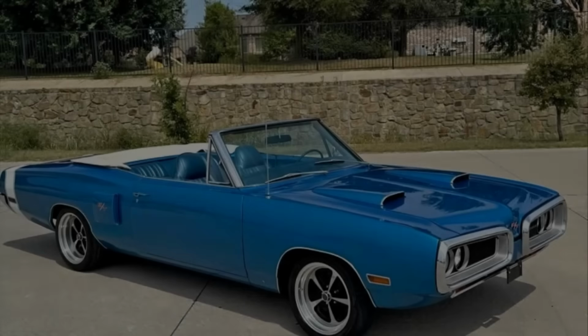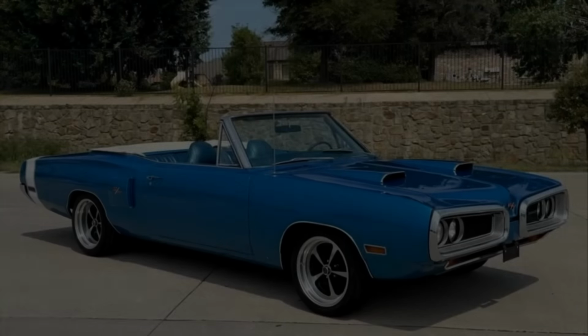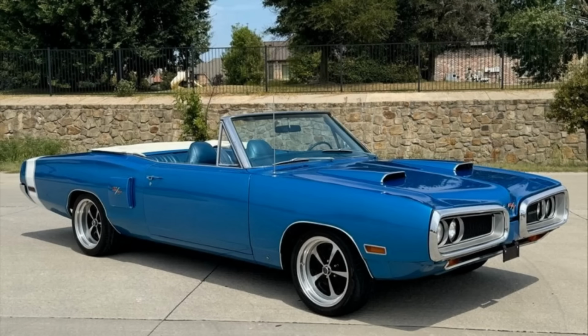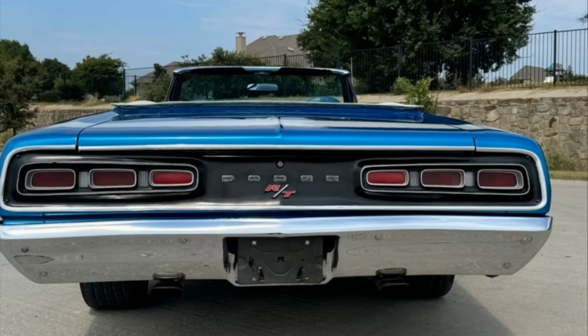Overall, this 1970 Dodge Coronet R/T convertible is a rare and beautifully restored muscle car that blends originality with thoughtful upgrades. As a real R/T convertible with factory performance cues like the air grabber hood and iconic color scheme, it offers top-tier appeal for Mopar collectors and classic car enthusiasts alike.